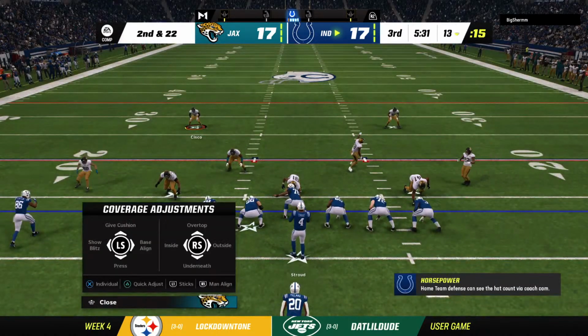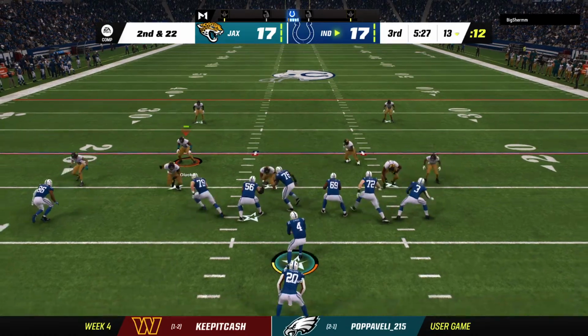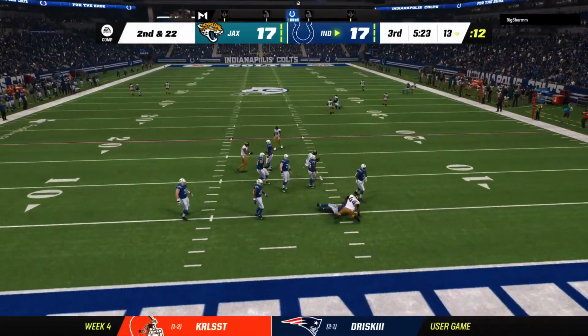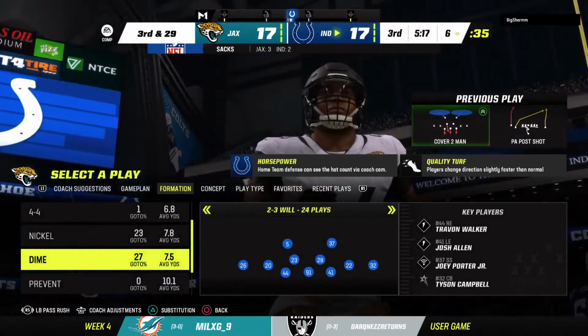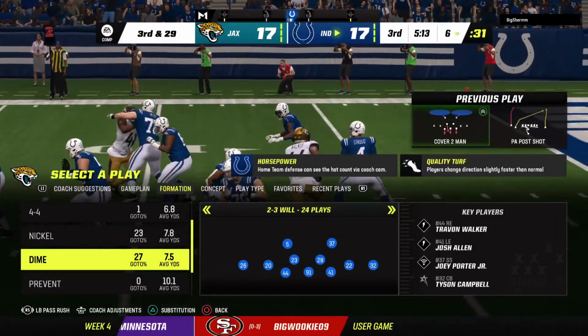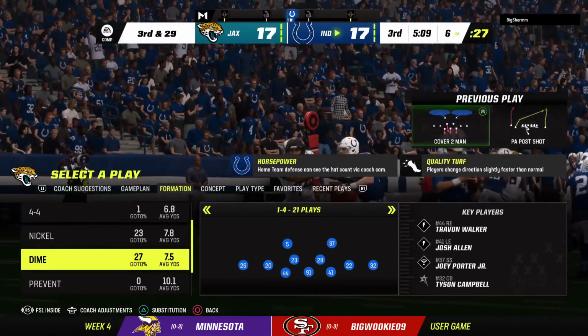That huge loss on the sack makes this job much more difficult. It's now second down and 22 yards to go. Under pressure, they got him again. Brought down by Trayvon Walker on the pass rush. Now that's the way to start the second half. Back-to-back sacks. Whatever the halftime speech was, I hope they recorded it.